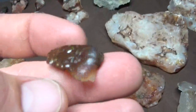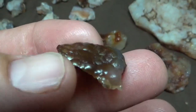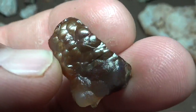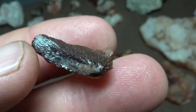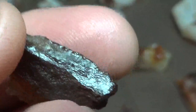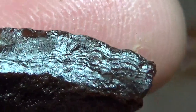Yeah, literally, if you told me that was a piece of dragon skin, dinosaur skin, if there is any difference, I would believe you. And look how fine the layers of this actually are. If you can catch them there, that detail.